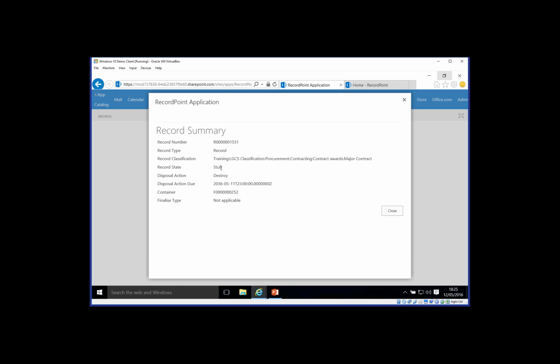The record state is important, and it says here that it's a stub. That's important because what I'm doing is effectively in-place records management at the moment, because in RecordPoint there is a stub and the actual item sits within SharePoint. It's still editable, so it hasn't been made read-only yet, and hence the finalization type is not applicable because it's still a collaboration document. It hasn't been finalized and it hasn't been declared as that final record and made read-only. We also have a disposal action due date, so that's been derived based off the classification of a major contract, and we can see here that in 2036 this is going to be up for disposal.